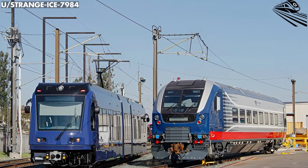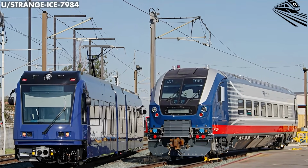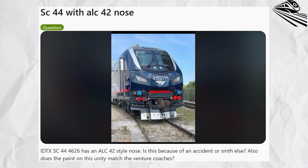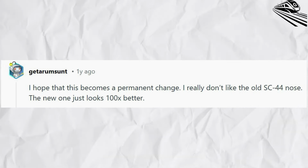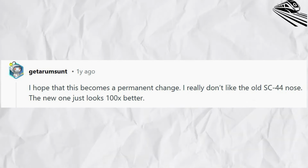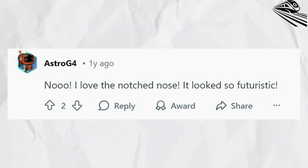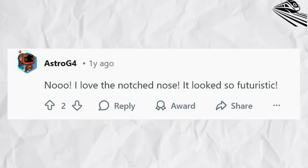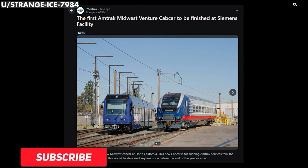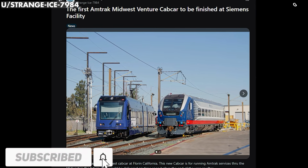There was also genuine confusion and debate about the nose design itself. One person pointed out that a damaged Midwest SC44 had been rebuilt with an ALC42 style nose, and wondered if that should become the standard, speculating that it might perform better in crashes or be easier to repair. Others hoped the newer look would become permanent, saying it was 100 times better than the old SC42 face. In contrast, another voice jumped in with, "No, I love the notched nose. It looked so futuristic."